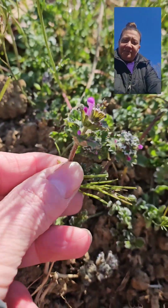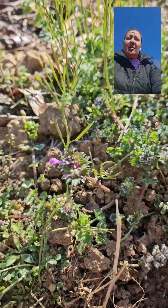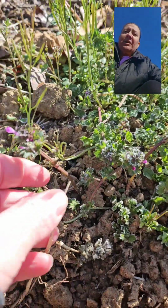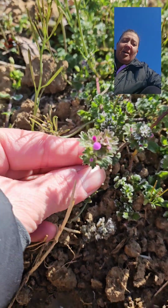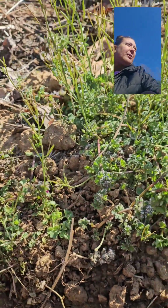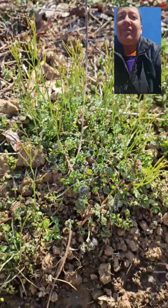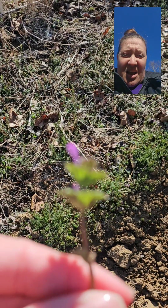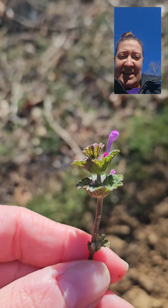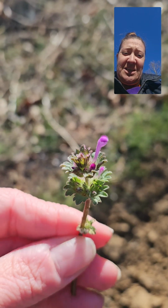So this right here is henbit. It is a great support for your joints. If you have arthritis, any type of pain associated with that, this is going to be a great medicinal herb for that. So I'm going to actually pick this one just so that I can bring it over to the purple dead nettle, because I don't see any purple dead nettle near it, so that you guys can see the difference. But someone pointed out to me the other day that the flower is like a hen sitting in the nest, and that's how you remember henbit, which it kind of does look like a nest.